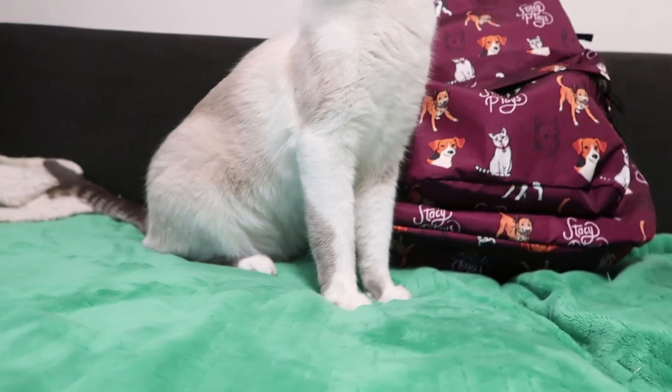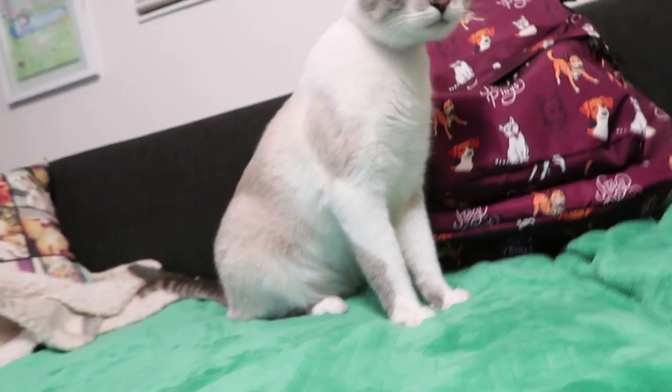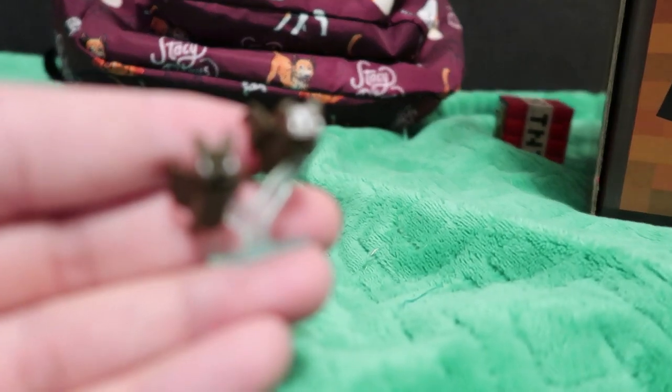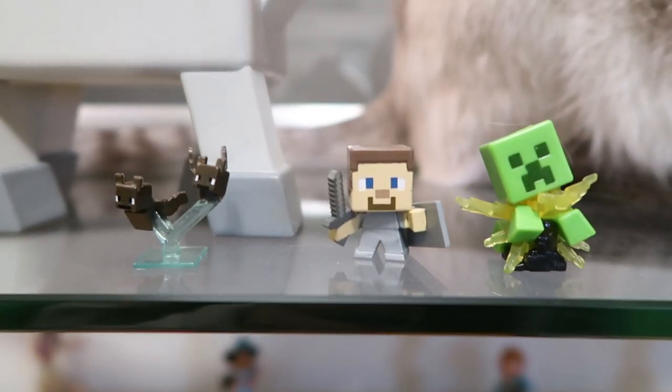I bought 3 of these thinking they were gonna be gold. Maybe a gold one is super rare. It's the bats! Oh, I mean, I hate bats, but I actually really like this figurine. All right, so these are the 3 minifigures that we got. I think they're very cute.